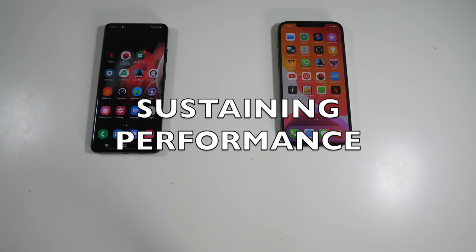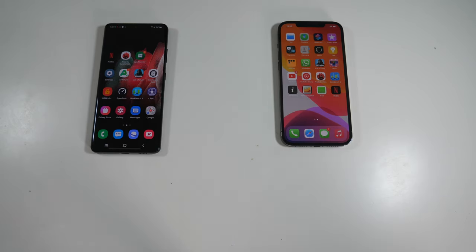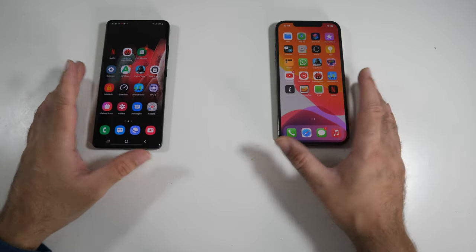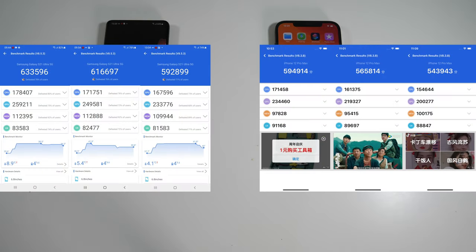So the more you use a device, the temperature gradually increases, affecting performance. It happens with more or less all smartphones. So to test out both of these devices, I ran 3 AnTuTu benchmark tests back to back on each device to see if it can sustain its performance when being pushed. And here are the results of both devices on screen.